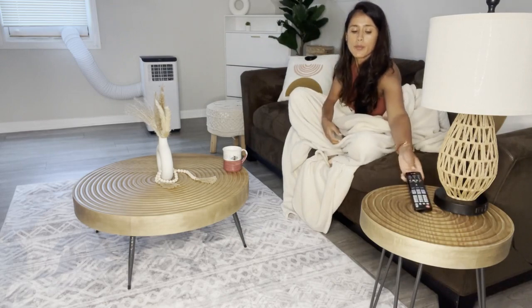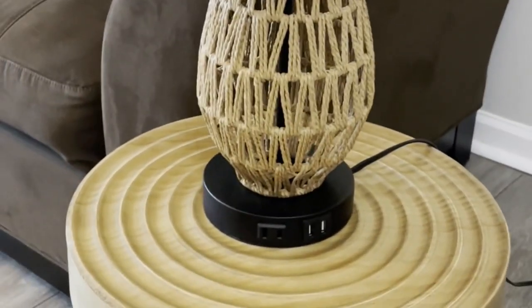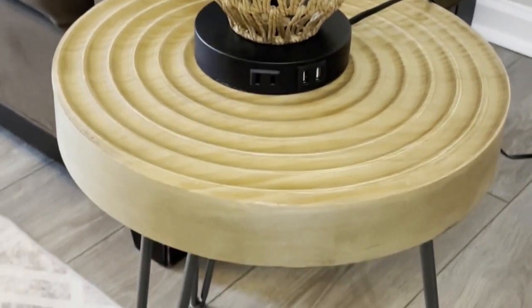I really love its natural finish with handcrafted wood ring motif. It's just adorable. I also like the high quality, medium density fiberboard that makes it super durable and safe. I really appreciate too that they have protective foot pads so no scratches are made to your floor. I literally assembled this in less than 10 minutes.